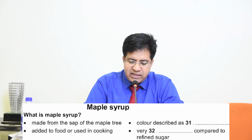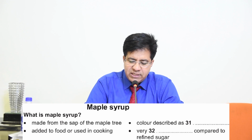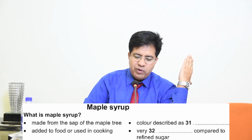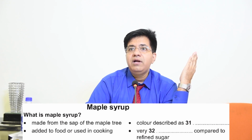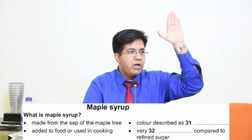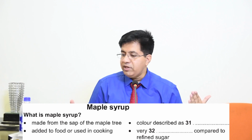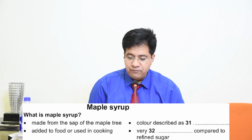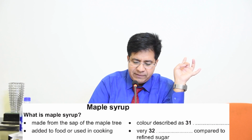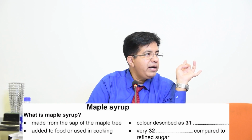You can see there are 4 points. 2 points without questions and 2 points with questions. So the audio will go from left. One thing is confusing here. I think they should have used 1, 2, 3, 4. Now we don't know whether they're going to come from top to bottom or from left to right. This is something confusing. But anyways, in the first point, underline the word sap. In the second point, underline the word cooking. Got it? Thank you, Numan.